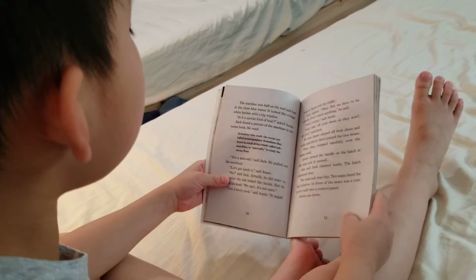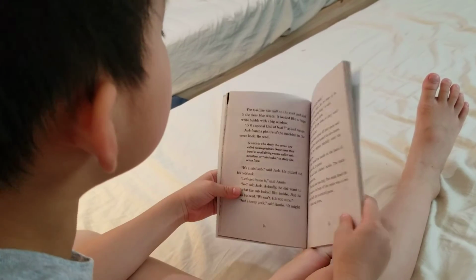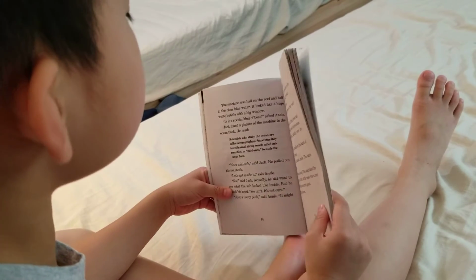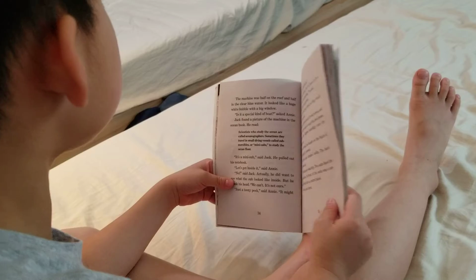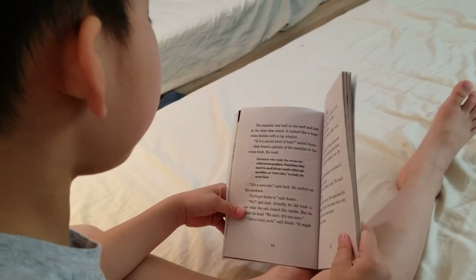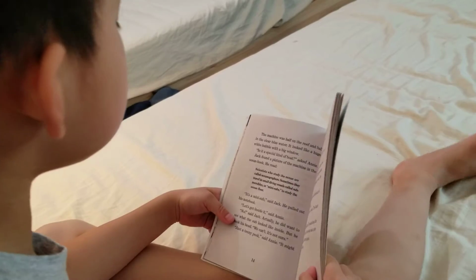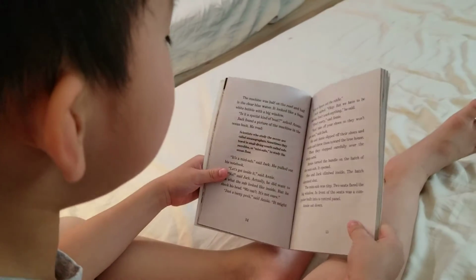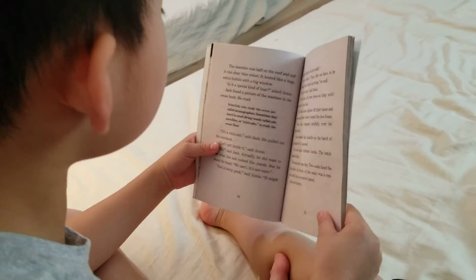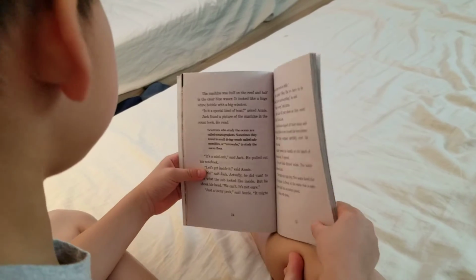The machine was half on the reef and half in the clear blue water. It looks like a hunch with a white bubble with a big window. "Is it a special kind of boat?" asked Annie. Jack found a picture of the machine in the ocean book.